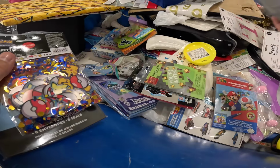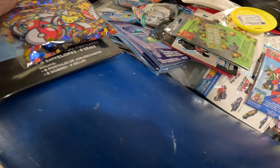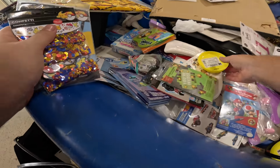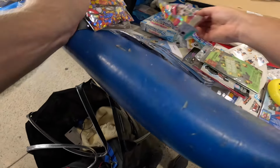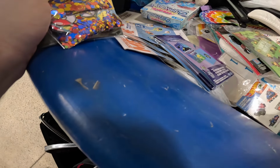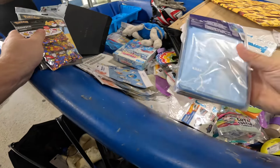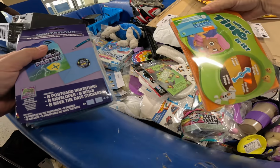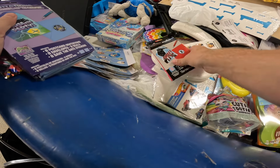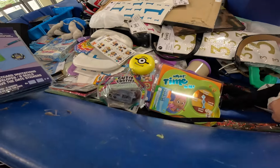Over here we have a lot of new in box party supplies, and I'm trying to make some bundles together. I've got some Pokemon thank you cards and Pokemon confetti. So if I can get 3 or 4 things of the same franchise, we might bundle those together and sell them as a little party kit. These are Fortnite invitations. We got Nickelodeon something, some Minecraft stuff, Black Panther, a bunch of Minions. So we'll see if I can piece anything together here.